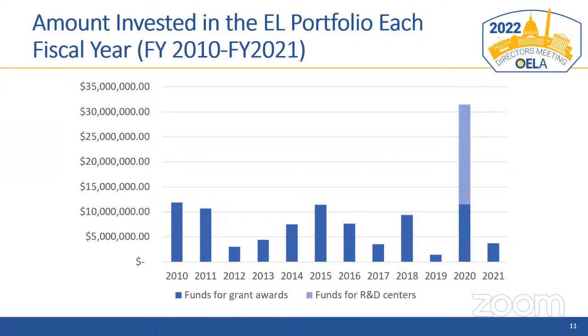And then in addition, as I mentioned before, in 2010, you'll notice the light blue bar, which are the 2 R&D centers that were awarded. In 2019, there's just one, a short bar there, but one grant that was funded under the special topic of teaching and learning non-English languages. So it didn't come under the typical English learner topic area. There was a special topic that was competed during that year.